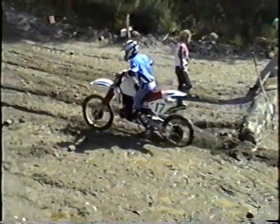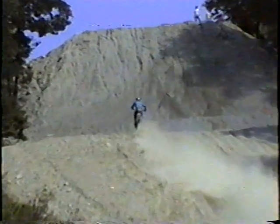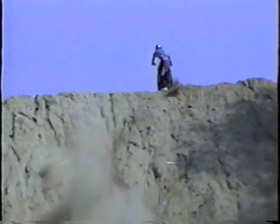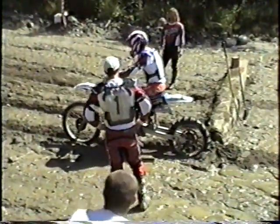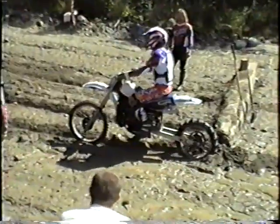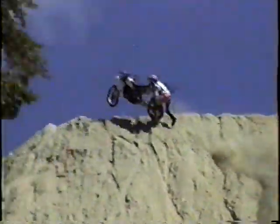Gaskell. 7577. Good gearing. That bike is geared perfectly.